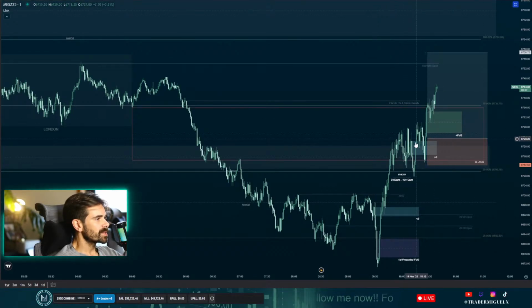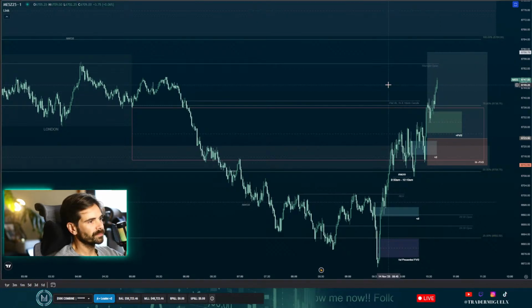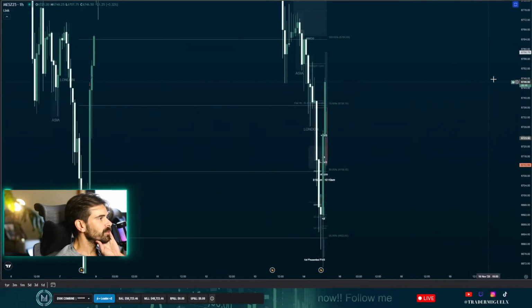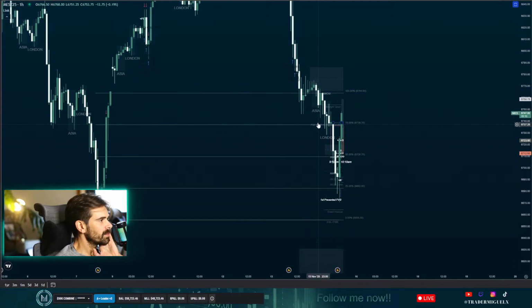Very nice delivery since we left out the breaker here. It kind of respected this fair value gap to the tick and is now moving towards midnight open. Let me just take a look at the higher time frames just to see the looks of it. Yeah, at this point, Asia highs seem very juicy as well.